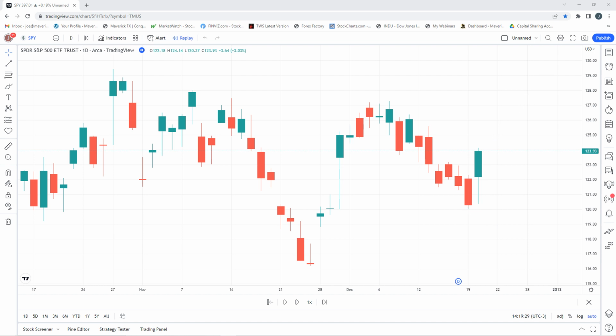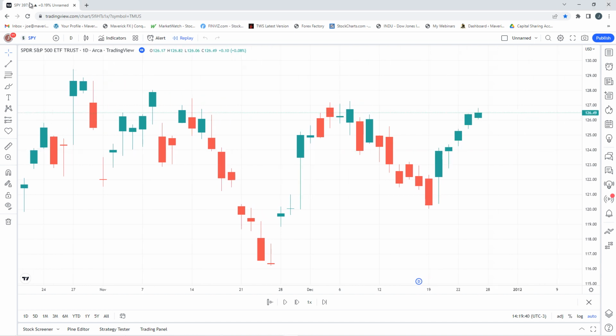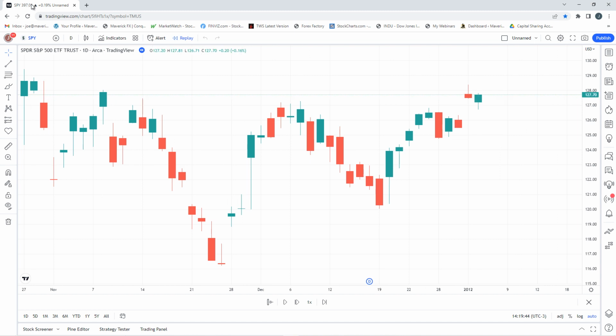So let's go ahead and add 9 more days. That's 1, 2, 3, 4, 5, 6, 7, 8, 9. All right, so now we've got our 10-day move past the pattern. So the first thing I'll do is reiterate the pattern, and then here is our 10-day move past.